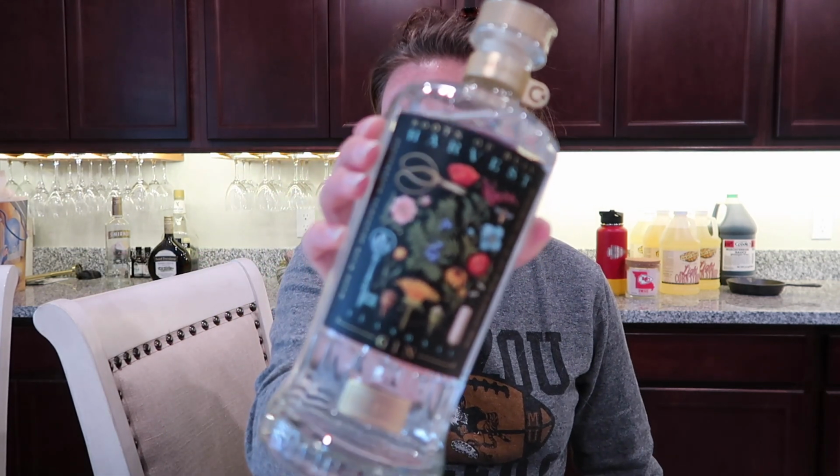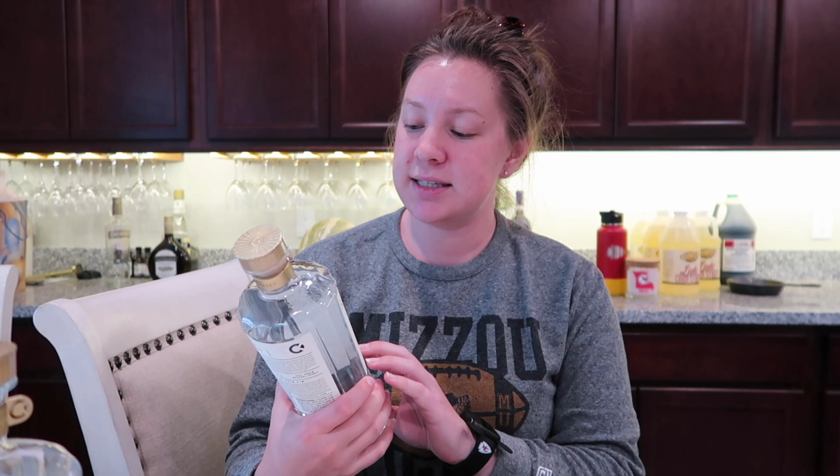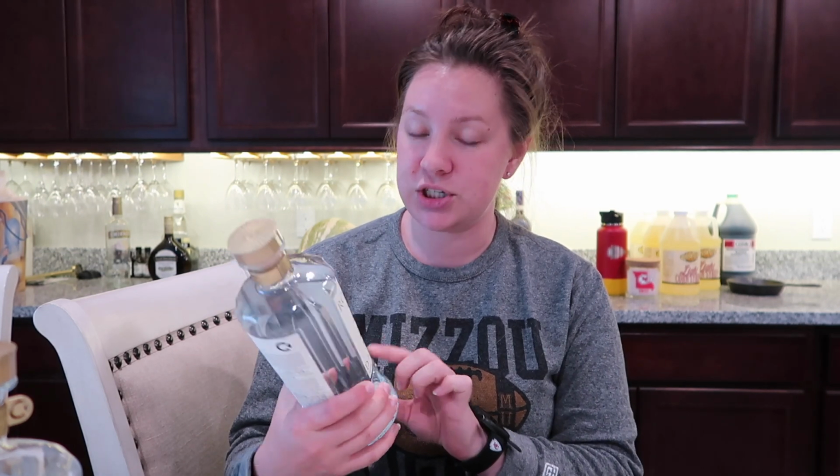This is their Roots of Ruin Harvest Seasonal Gin, and I just think that that label is really, really cool. I think it's so pretty. It reminds me of, oh gosh, is it Rifle Paper Company that does those really pretty designs? I think that's what it is. And then this is their Roots of Ruin Dry Gin.